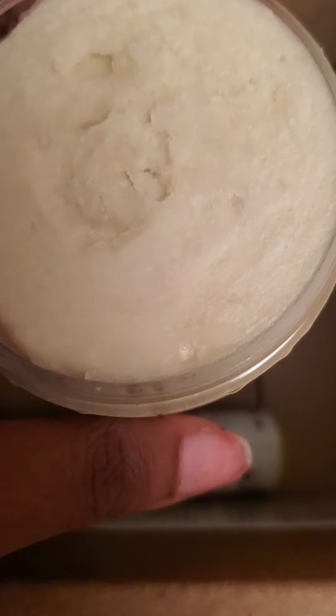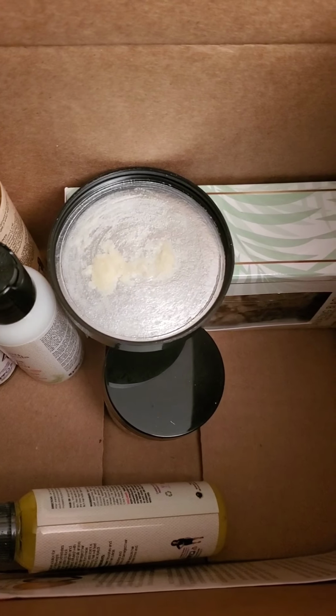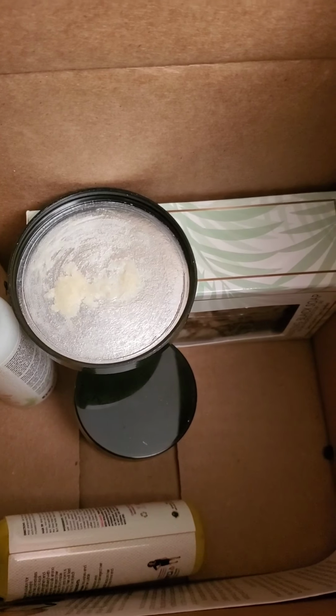I'm gonna see. One second. Okay, so this one didn't come with a seal. I'm thinking the sugar scrub is sealed so that it doesn't seep out. But this is a pretty solid texture. I can smell it already. The smell reminds me of something. It reminds me of a shea butter product I've used before. The consistency. You know what? It looks hard, but it's super soft.